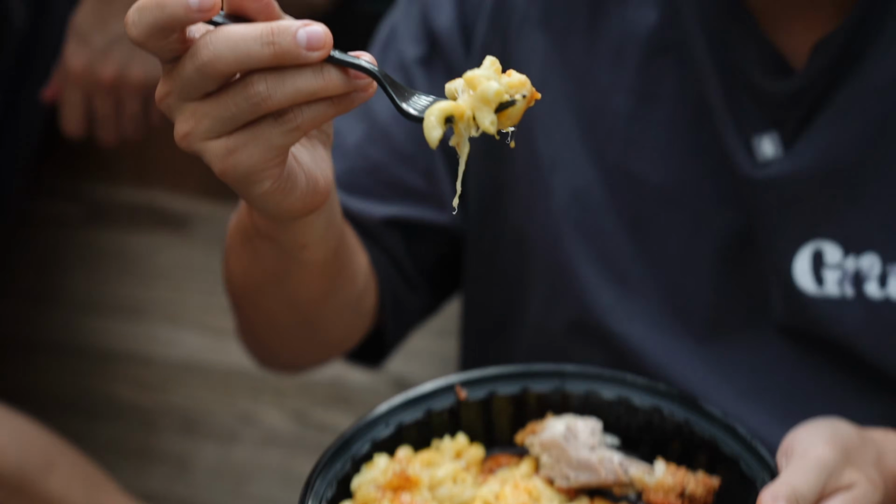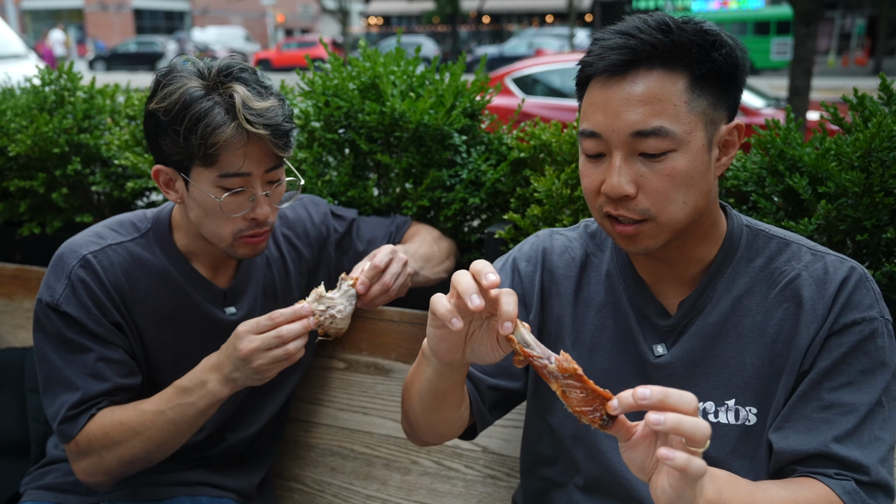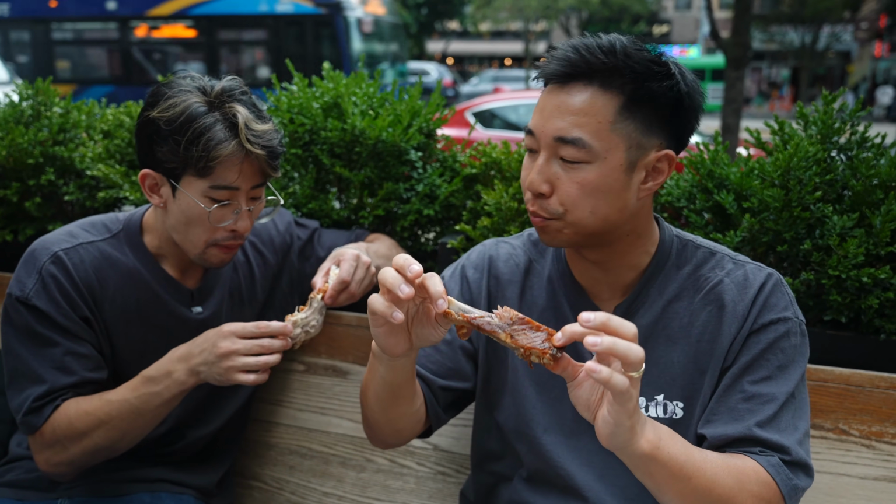Let's try the mac and cheese real quick. Very cheesy. Mac and cheese, all right. But let's see how the pork spare ribs are. Wow, I like it. It's like sweet, but it's also got kind of like a ketchup-y element to it. A little bit sour and definitely a bit smoky too.